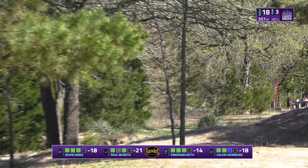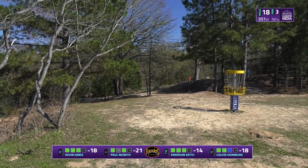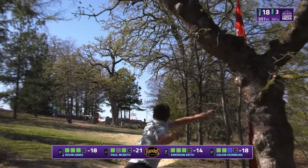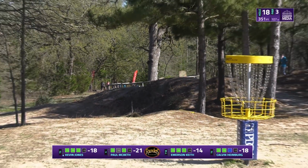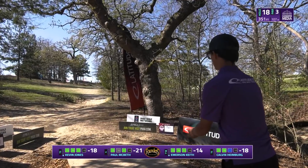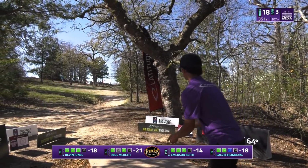He's pulled it off to the right a bit. Gets a pretty good touch off of that first tree and keeps carrying up there. He's off to the right, but not in too much trouble. Should be able to get a par. And Kevin's just flippy enough to miss that tree inside of that OB past Champions graveyard. And does get up the hill, but not necessarily the birdie look he was looking for.